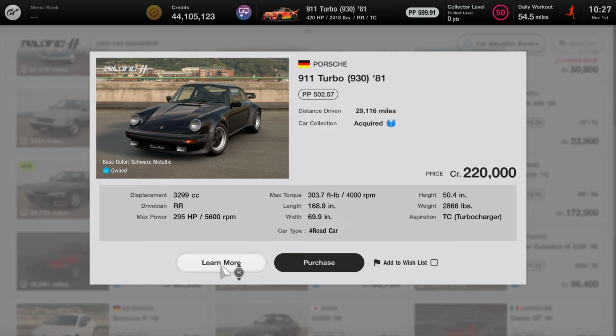It is a rear-wheel drive drivetrain with decent torque, about 303 pounds of torque. The weight is 2,800 pounds, with 295 horsepower, but since the point is within the low 500 point range, that's going to allow us to really put some parts into the car, so that way it'll be competitive at Tokyo Expressway.